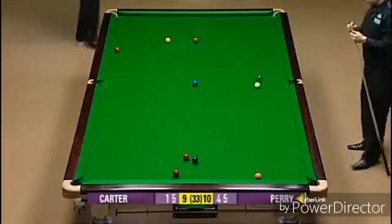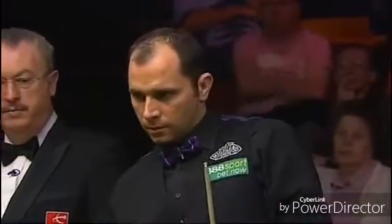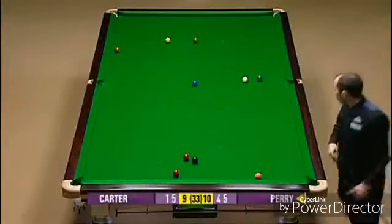Ten. Oh, this could be a problem, because he needs to stun up to leave the red that's next to the black, and the green's hampering him now to play that little screw shot.